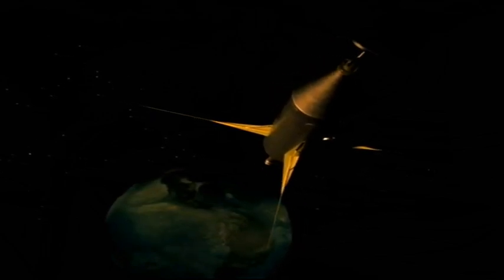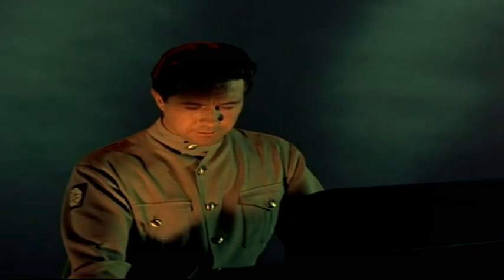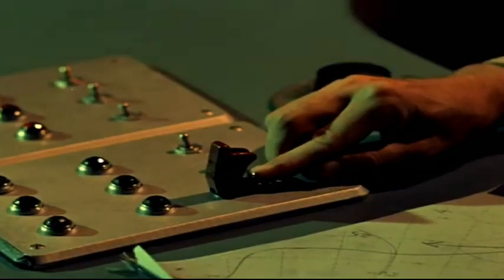The operator brings the satellite into focus on the 2 storms, one centered over Kansas, the other over Labrador. Changing to northeastern low, L21. With the touch of a button, the battle begins.